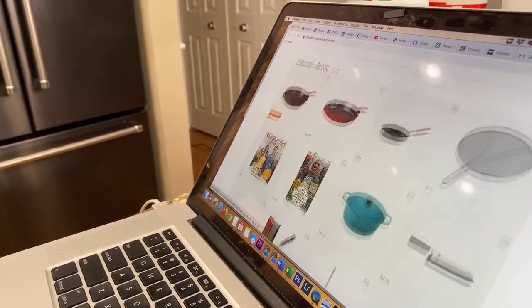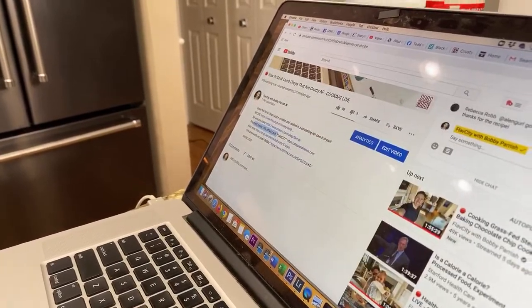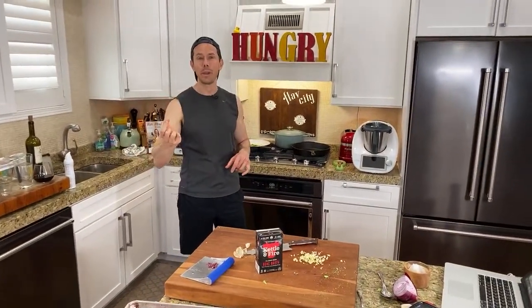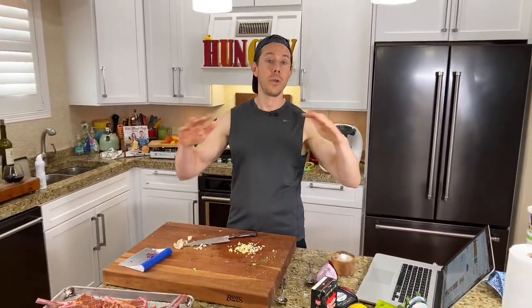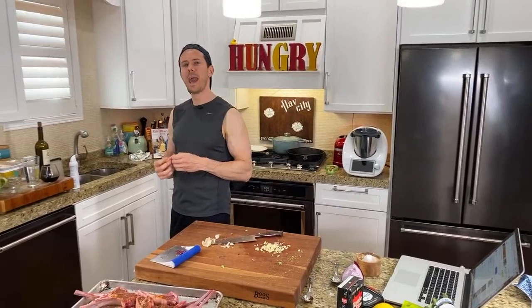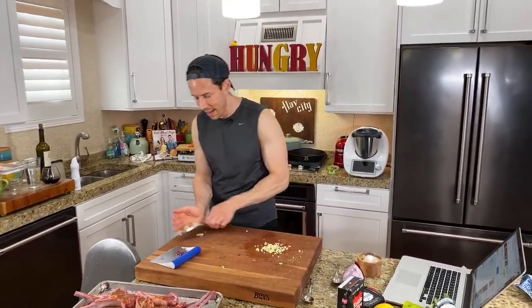Where are they from? Somebody, Helena, was asking. Where's what from? The ceramic pans. Oh, these are from Zwilling. And then I also ordered, just to test out, a black carbon steel pan from, is it Matfer? Matfer. It's so heavy, but it's so beautiful. And it actually acts like a nonstick, and it's healthier than any ceramic or nonstick pan. But it takes a lot of care and prep to use, but I'll show you guys that in the future too.